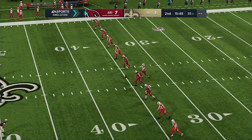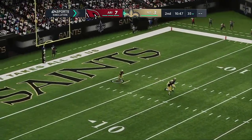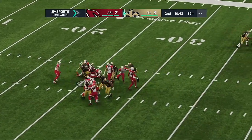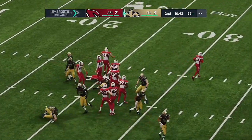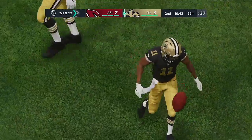Now after the touchdown, here's Gonzalez on to kick it away. On the return, Deontay Harris, and he'll take it up past the 25 to the 26-yard line. The Saints coming out now to take the field.